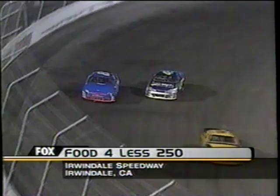Back at Irwindale Speedway in Irwindale, California, the Food for Less 250, the NASCAR Winston West Series, the 11th race of a 14-race 2001 season.